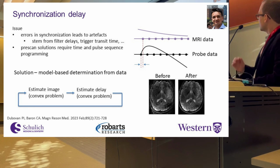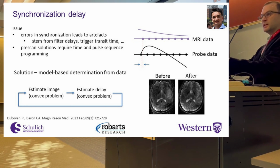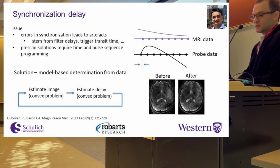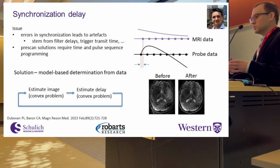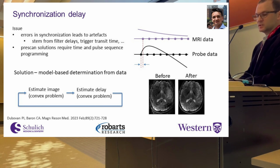This project has to do with synchronization delay between the MRI data and the probe data. As Paul mentioned in his intro, we have these two streams of data coming in, and to get them aligned in time is actually a little bit tricky. With even less than a microsecond of delay, you can end up with large artifacts, and these delays come from things like differing filter delays between the two chains of signal pipes and trigger transit times.